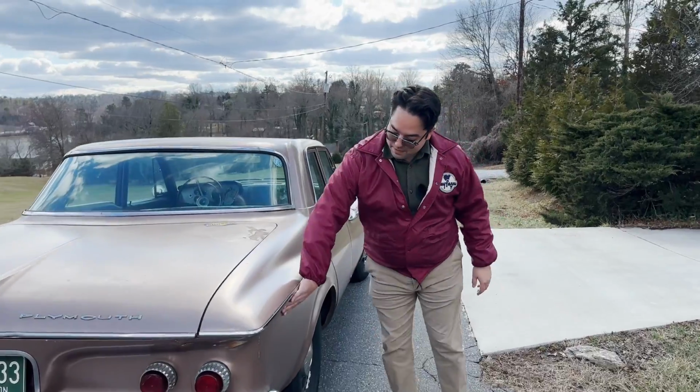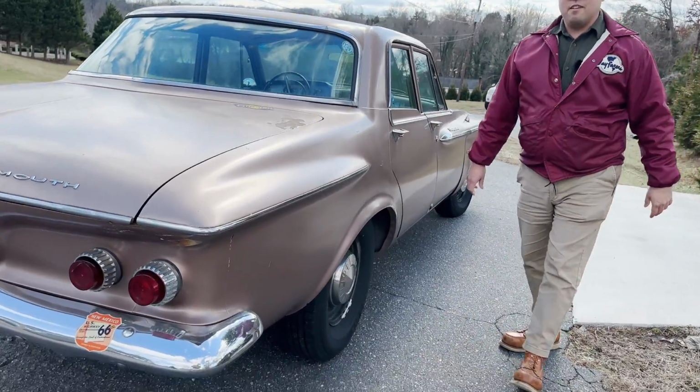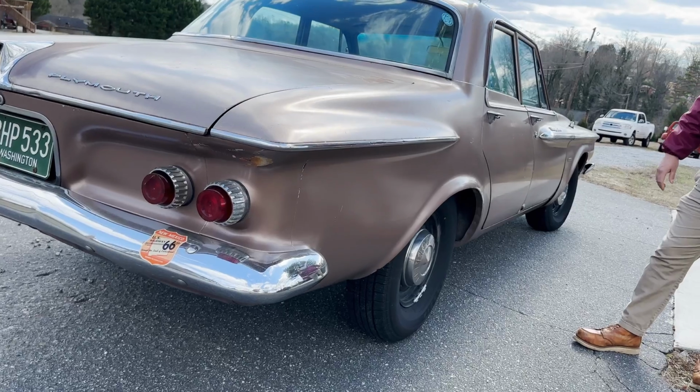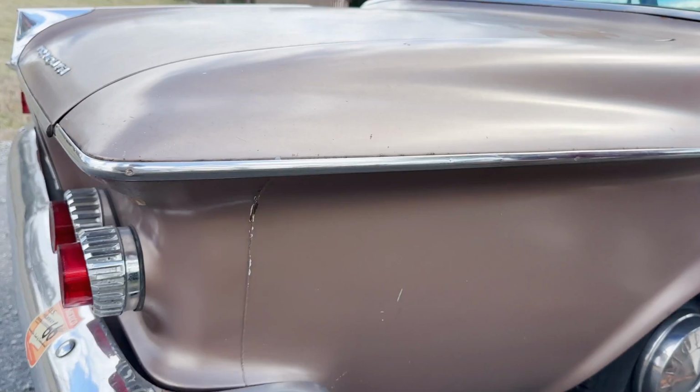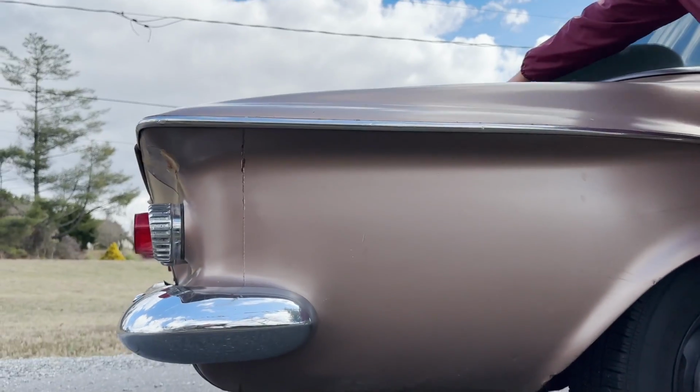You can see the body lines of this thing are quite interesting, quite unique. I mean, as I was talking about before, even the back glass has a unique shape. It has a point on the end of it.